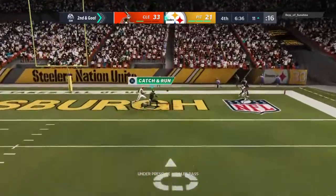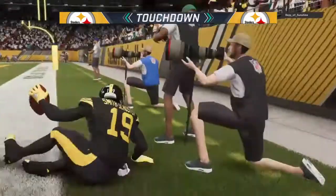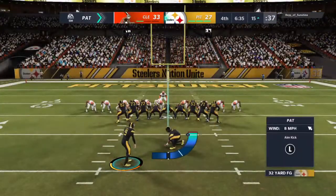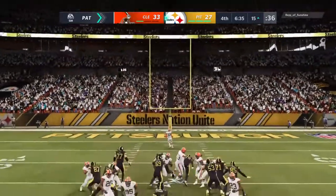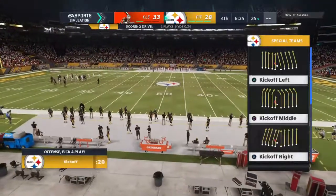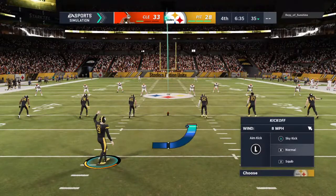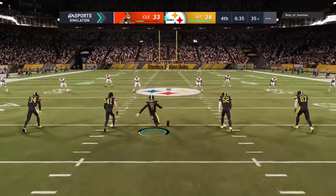Flush to his right. Got his man. It's caught for a Steelers touchdown. Juju Smith-Schuster there to make the grab, and the Steelers capitalize on the short field as they take it in for 6. And he puts it through. Makes the score Browns 33, Steelers 28. Boswell now to kick it away after the touchdown.